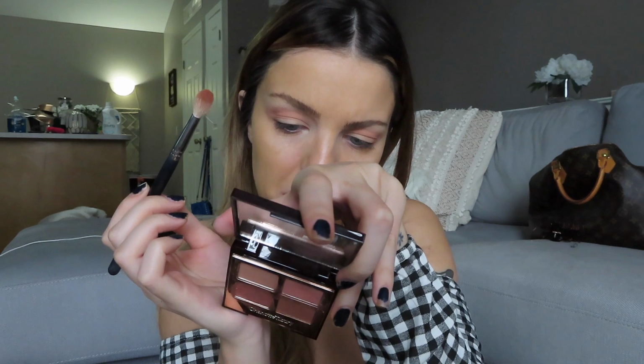Now I'm going to take the darker color. This is the darker mauve color. They don't have names, I don't think. Oh yeah, they do. I don't know how to say that. The darker one is the darker matte one, not the shimmer. I'm going to focus it on the outer V of my eye. I'm going to take it right here to really smoke it out. Take a little more, and bring this up in my crease. Tiny, tiny bit.